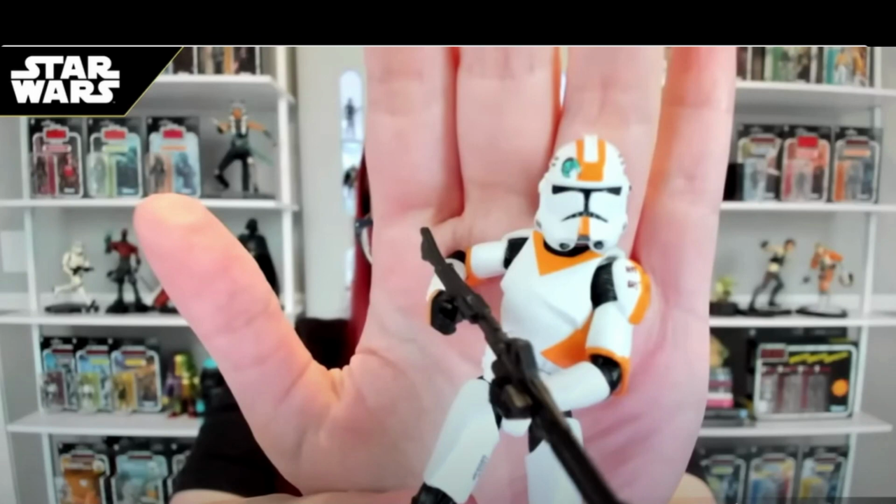So here's another cool release. It's a 4-pack of Phase 2 clones, but most importantly, we have Lieutenant Waxer. I wish it was a Phase 1 version, but this version's cool too. Some people are really digging this, some people aren't, but I'm probably going to pick them up. Probably going to pick up the whole 4-pack when it comes out.